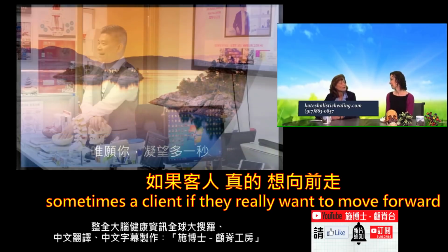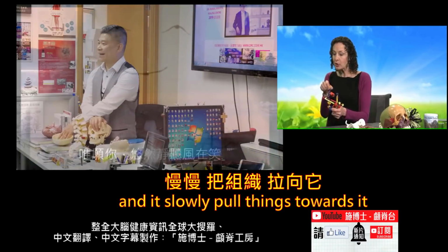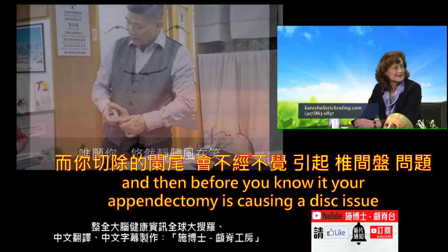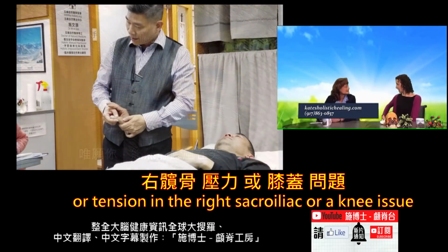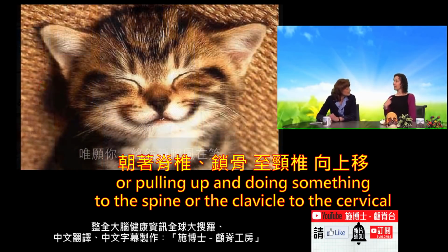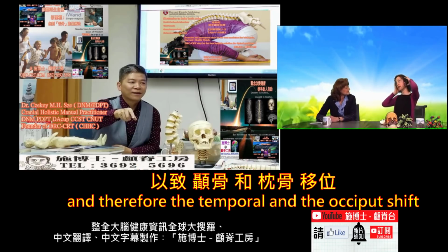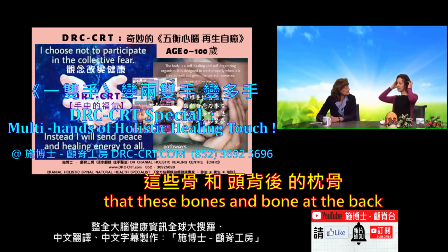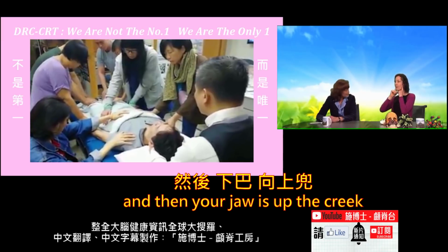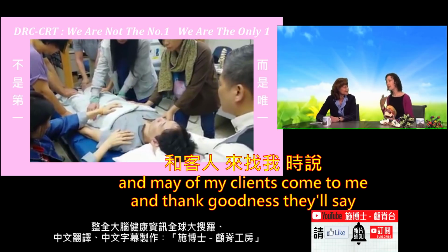Your body that isn't moving is like a magnet, and it slowly pulls things towards it. And then before you know it, your appendectomy is causing a disc issue, or tension in the right sacroiliac, or a knee issue, or pulling up and doing something to the spine or the clavicles or the cervicals, and therefore the temporals and the occiput shift, and then your jaw is affected. Let me actually explain that, because many of your viewers and many of my clients come to me.